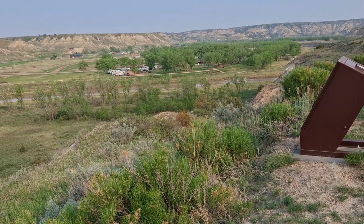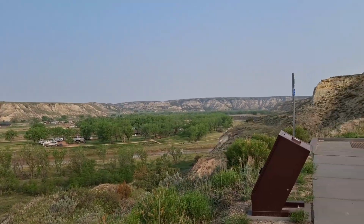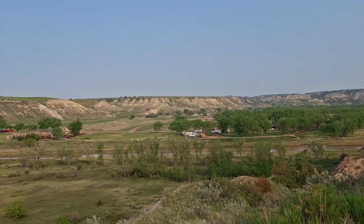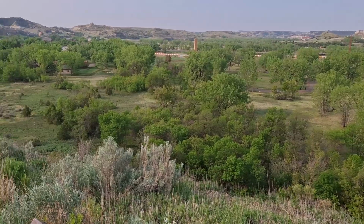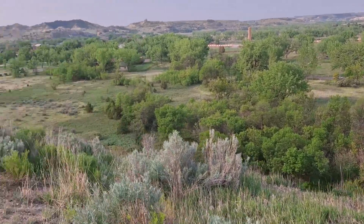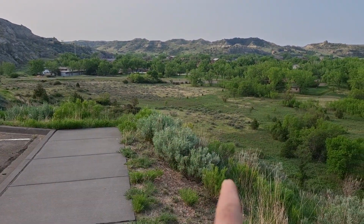So this is a campground over here. The view is pretty nice. This is a good look at the park, some of it. This is just a little valley. The Little Missouri River goes through here, and it's a widening of the floodplain, a widening of the valley. And there's a lot of buildings, the town basically is over this way.